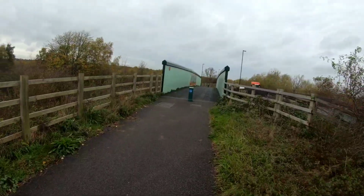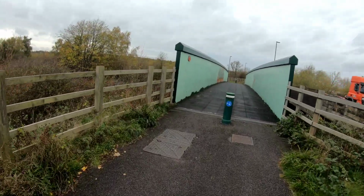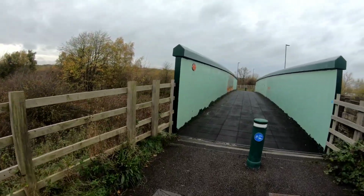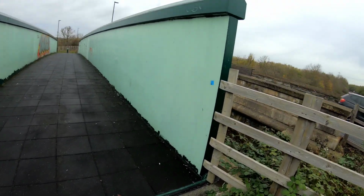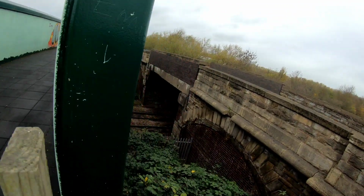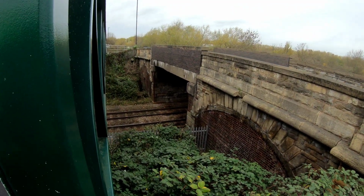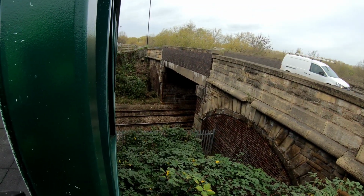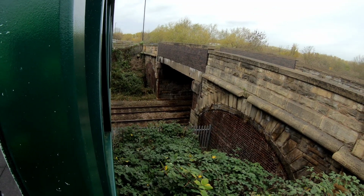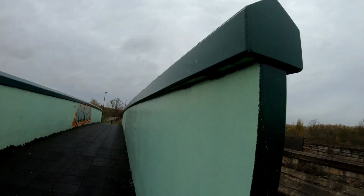Okay, so we're just approaching the railway line. Now this is the Midland Old Road, that route between Chesterfield and Rotherham, or Sheffield. And this is a new bridge, obviously, the footpath, but there's the line down there, and there's the original bridge there. We've got an arch on the other side with a doorway going in there. I wonder what that's for. There's no great way to get a look at that, because this bridge is pretty high.